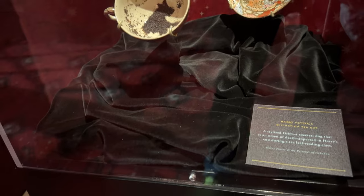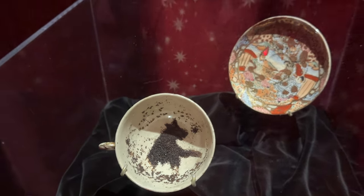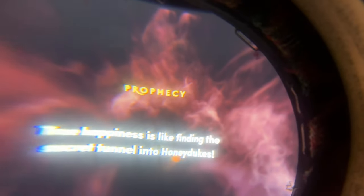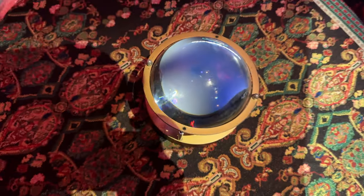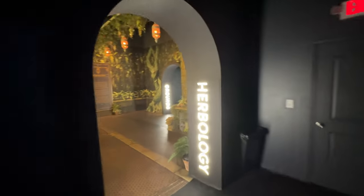Ooh. It's Harry Potter's divination teacup. Let's prepare for our prophecy. Nice. It is empty here in the middle of the day. We're not here on a weekend. This is great. Herbology?